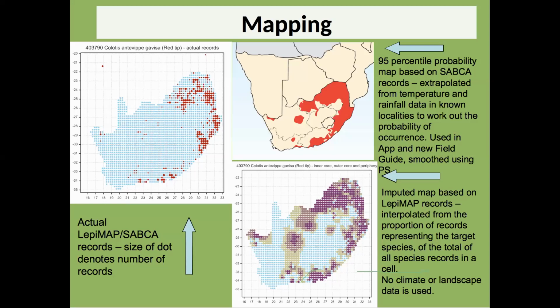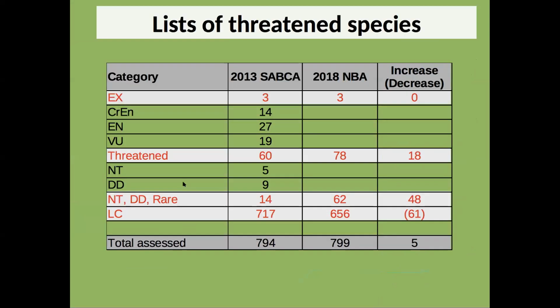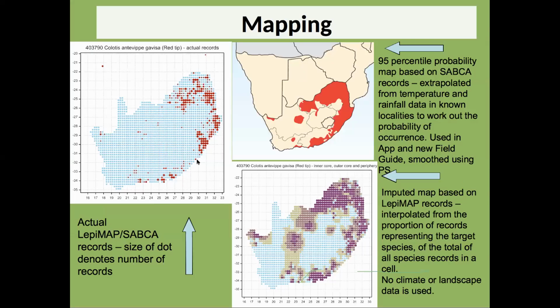And the raw data for this butterfly, you can see there were 1 or 2 records from outside South Africa as well. Oops, there we go. Each dot, and the dot size tells you how many records there were there. I think it's proportionate to the number of records for that particular quarter degree square. And each square on these maps is a quarter of a degree of latitude or longitude. And you can see that we weren't far out with our map. Remember, this is talking about probability, this is actual. But Les has developed some really sexy software now called interpolative technology.